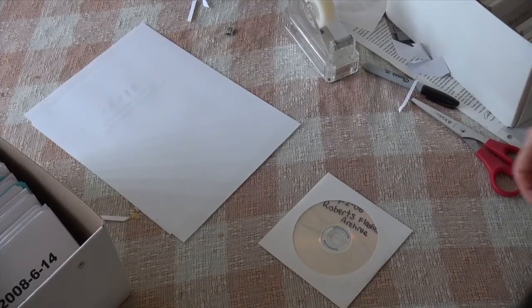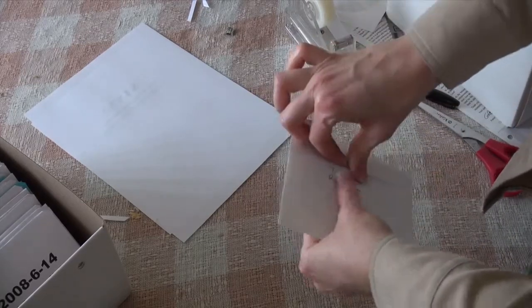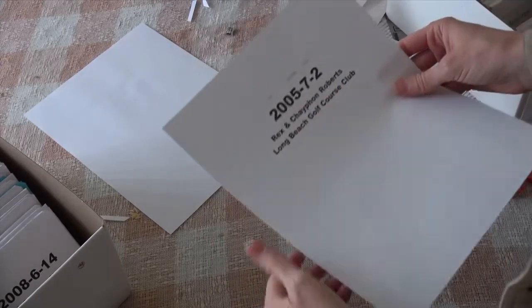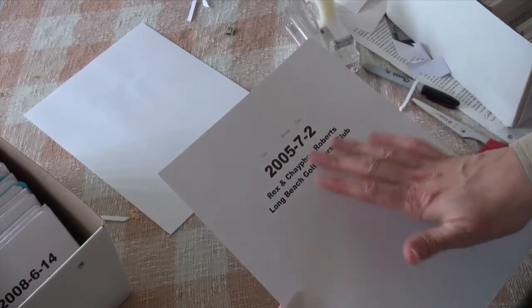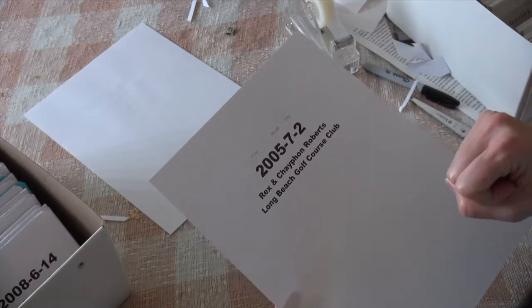Okay, so all I'm doing is I'm taking the old one out of the paper sleeve that I can hardly read, tossing that. But what I'm doing is I'm taking a regular piece of paper, and I've used Word or PowerPoint or something that I have saved, because I always want to use the exact same text for all of your filing, so it's easy for you to see.